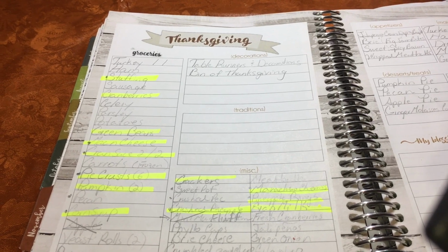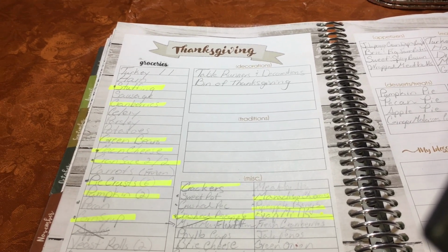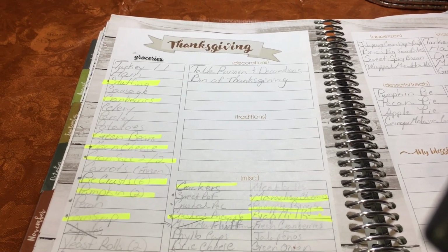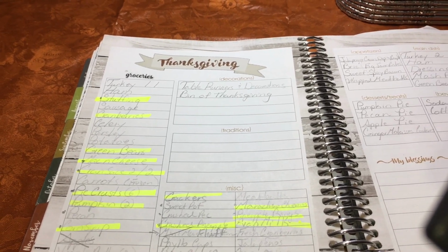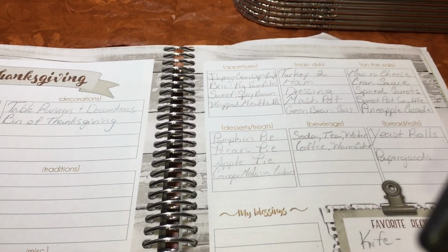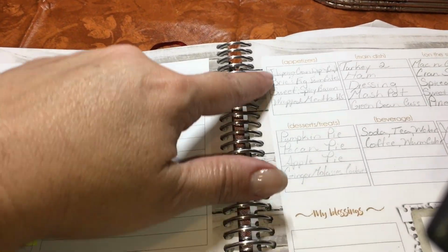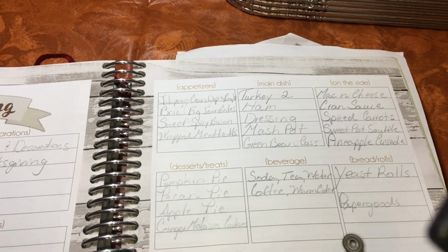I already kind of mentally know approximately how many people are going to be coming, and I always make a ton extra so that everyone can take home leftovers. Chris and I go camping the day after, so we take lots of those leftovers, and then we're able to send leftovers home with all the kids that are in college, so they have them. So I know I'm going to be cooking a lot. So I make a list of all of my dishes that I want to make.